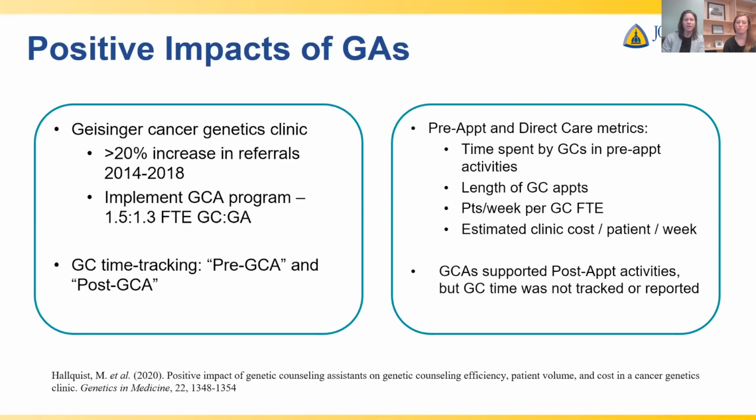Genetic counselors participated in time tracking studies before and after the implementation of the genetic assistant program. The time tracked included pre-appointment duties as well as direct patient care, specifically the time spent by genetic counselors in pre-appointment activities, the length of the appointments, patients per week per genetic counselor, and the estimated clinic cost per patient per week. Of note, the genetic counseling assistants in this scenario did support post-appointment tasks, but the genetic counselor time was not tracked or reported for these activities.